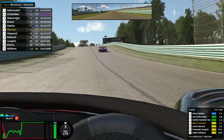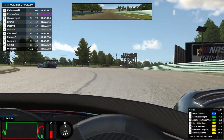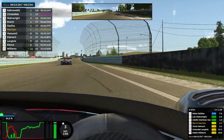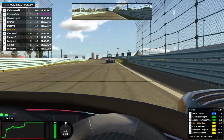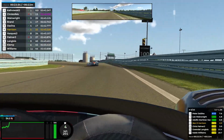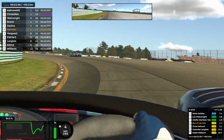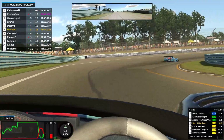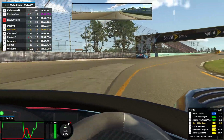And 7th place would represent a very decent finish for us as we're coming through towards the end of the race. Certainly way better than I'd hoped for, as I decided relatively last minute to jump into this race session. As we come around into the final corner, once again just trying to hook that apex up and get a better exit than the car ahead.